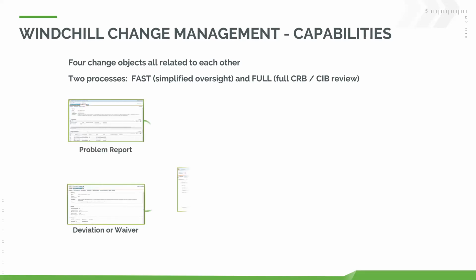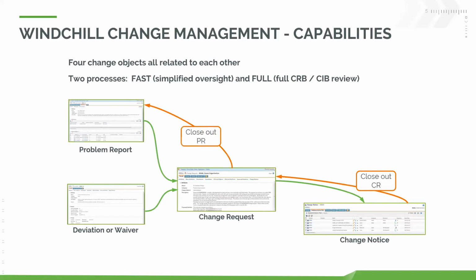So here, this is just a simple workflow showing how the change objects interact with each other. At the first step are those 2 optional ones, either a problem report, which makes a product issue known to the designers, or a deviation or waiver where we can temporarily change for a product or a process, or essentially capture the request for a change. Like I was saying before, these tend to be optional and not everyone utilizes them. But for the cases where they are utilized, they are fully integrated into that change workflow that we're actually seeing here.